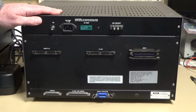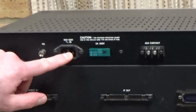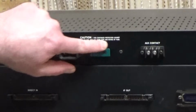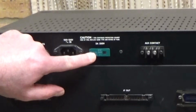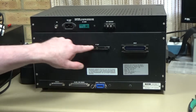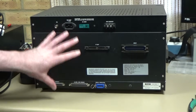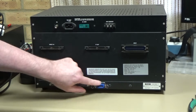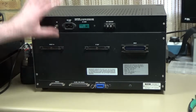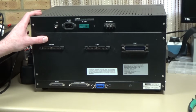So round the back we've got a grounding post marked FG, the mains power input, a 3.2 amp 250 volt fuse, which is actually marked up for 2 amp 250 volts, so that's a slightly overrated fuse. We've got this aux contact thing here, which I'm not quite sure what's for. These 2 IDC connectors, this one's labelled direct in and this one IF out. I think they're to do with stacking multiple machines together, as is this serial operation connector down here. I think that's just so you can have longer term recording or more than 10 or more than 20 channels by using multiple machines.